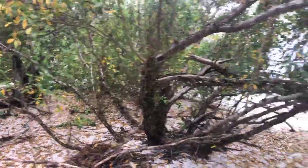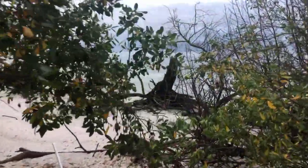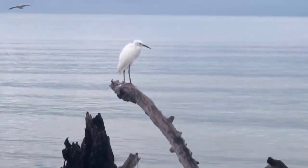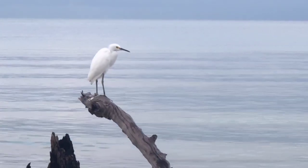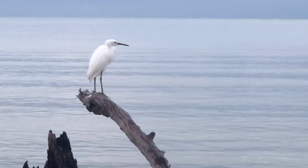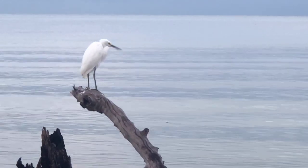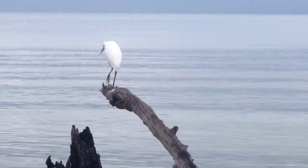I saw a couple birds sitting over there. What did I see over there? This is a couple of our little feathered friends. Yep. Little snowy egret sitting there on top of the dead tree. One of our beautiful little snowy egrets. Great little screenshot there. That's rain out there in the Gulf. That is rain.